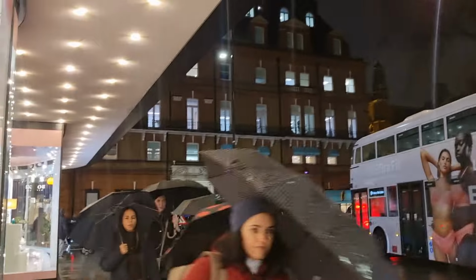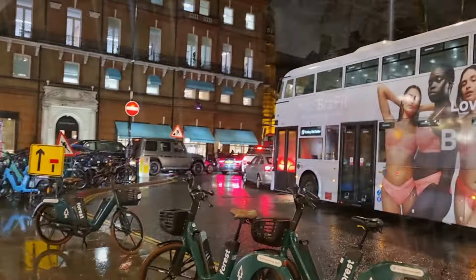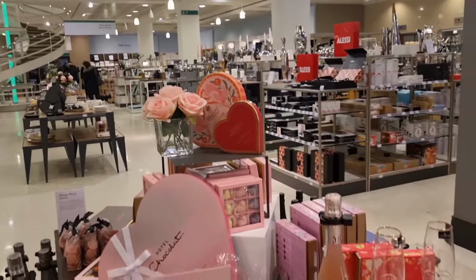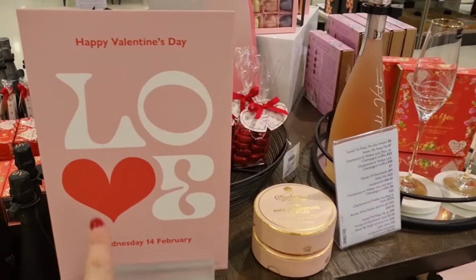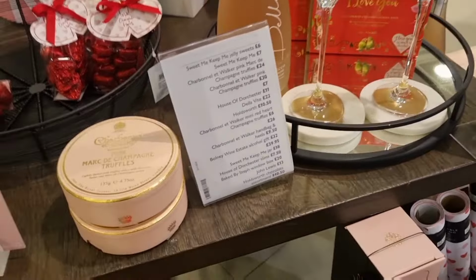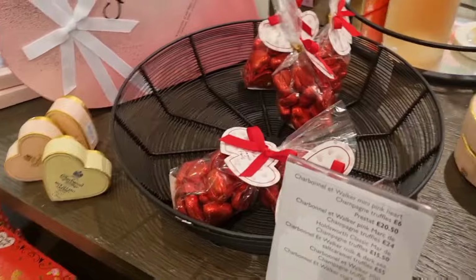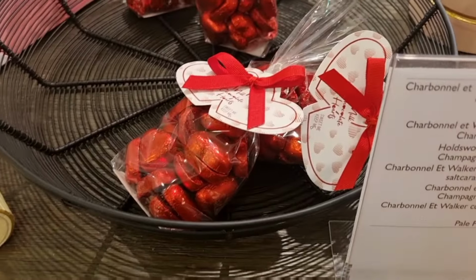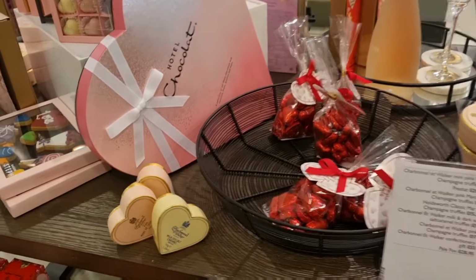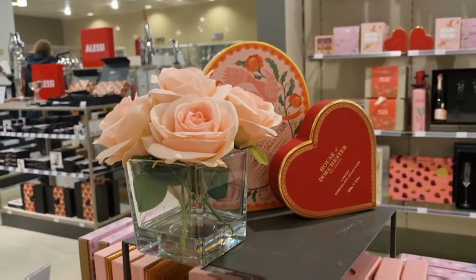Obviously over there, Tiffany, that's always good for Valentine's. Guys, just in this bit here with the kitcheny stuff, this is lovely. I like this one, it's all retro. But here we go, let's have a little look and see what they've got. We've got Charbonnel, obviously. I like this little tray set up with the little heart sweets in. Oh my gosh, I'm sure we'll find some more Hotel Chocolat around the corner. How sweet is this, how they've displayed it? Look at the little Charbonnel hearts.